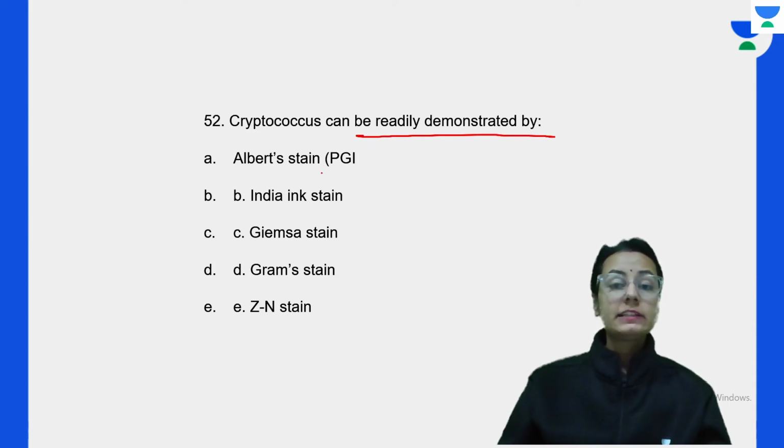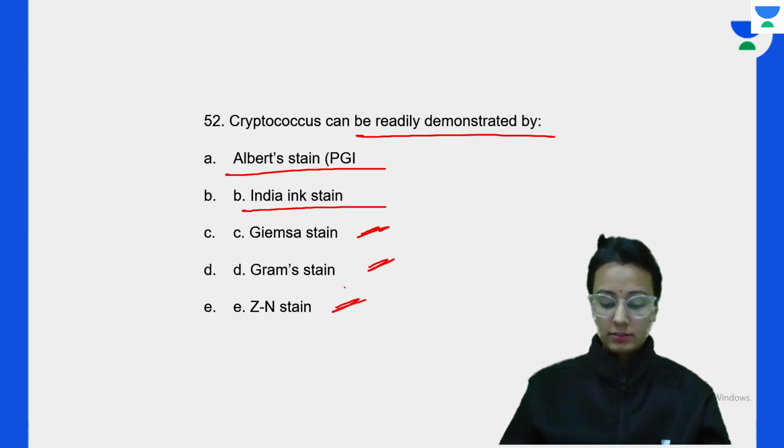Cryptococcus can be readily demonstrated by the Albert stain, India ink stain, Giemsa stain, Gram stain, or the ZN stain.